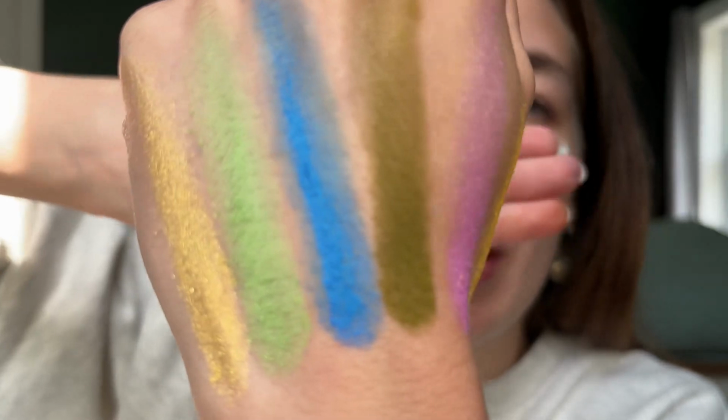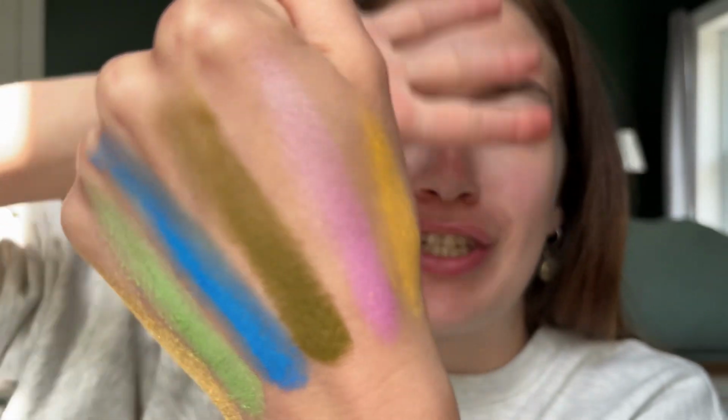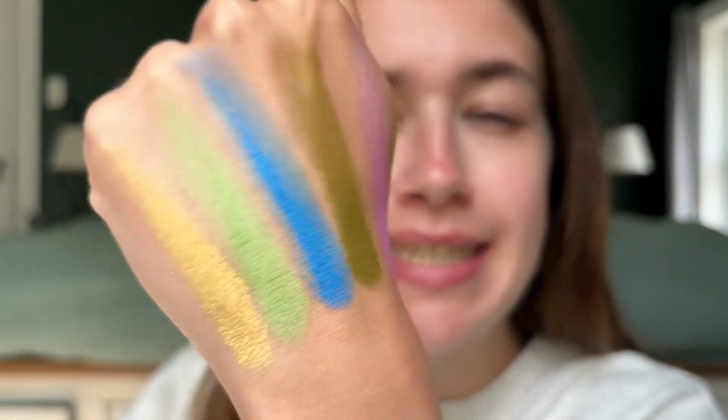Okay, so hello, hi, I'm back from lunch. Let's look at this. This is the color story here. I think it is just absolutely gorgeous. I have to rush this. I have to go grocery shopping. I don't know when my husband's getting home from the gym. But yeah, here is this.